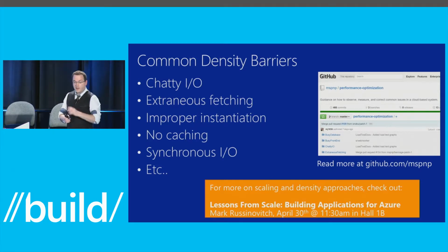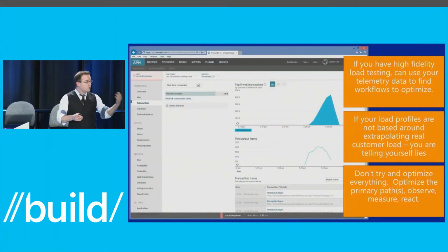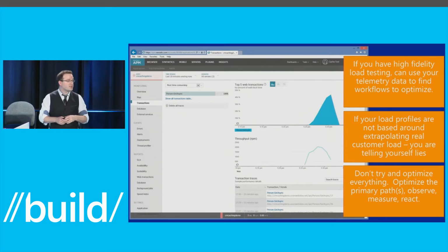All right. So if you have high-fidelity load testing, you can use your telemetry data to figure out, do we need to optimize, where do we need to optimize, and how far do we need to go? The thing to watch out for here, the anti-pattern, the regression, is if your load profiles were not based on real user data or a good understanding of real user data, you'll actually tell yourself lies. Like my friends who had the mobile app, they had great load test numbers that said everything was fantastic, except their load test wasn't actually testing system resources of real use on a real site. Easiest way to do this, especially if you have a couple of real users, or if you already have a site in production, just look at the telemetry, model out the workflows, and then pull that back into load testing.